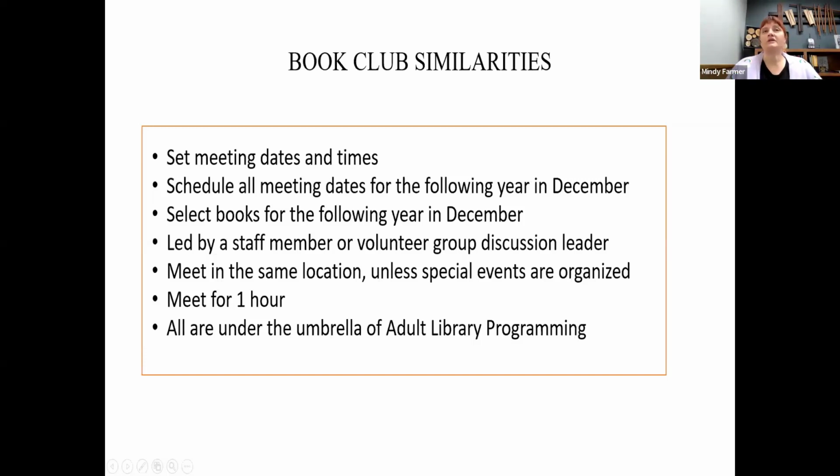Two of our book clubs meet here in the Perry Public Library. We also have a Carnegie Library next door, which has, like you mentioned, an area that's a little bit cozier and has a different feel to it, and that's where the Classics Book Club likes to meet. I don't know that 1 hour is set in stone, but because we don't have a huge amount of staff and it is a big time commitment, and we need to make sure we have coverage for other things happening at our library, realistically the expectation is that most of our clubs will last about an hour for the discussion. They're all under the umbrella of adult library programming.